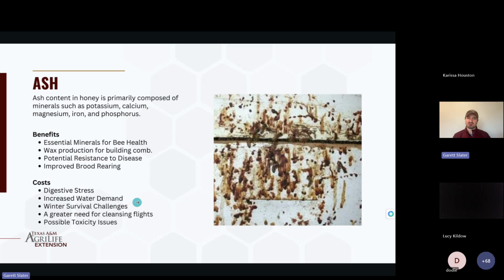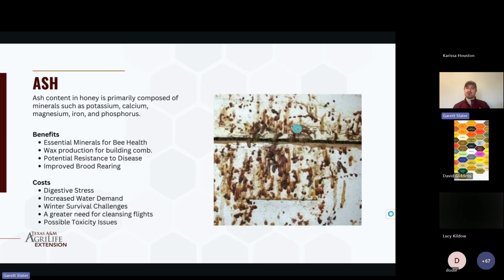But there's a lot of cost if you have too much ash and not the right type of ash. So it can cause digestive stress. And so a lot of times when you feed them a lot of ash, or the bees are feeding on buckwheat honey, for example, you'll see a lot of this dysentery on the side of the colony, where it's basically clogging up the digestive system. So the bees are excreting a lot of this extra waste because, like I said, in the digestive system, the bees are basically breaking down that sugar into things that are usable.